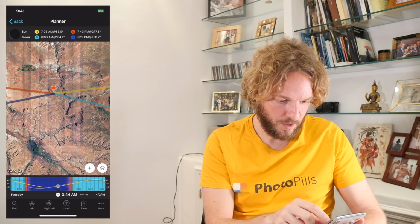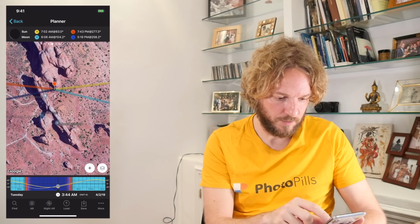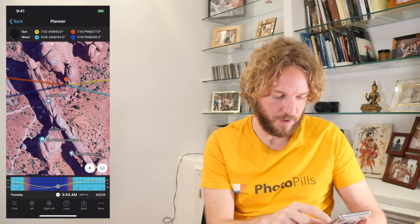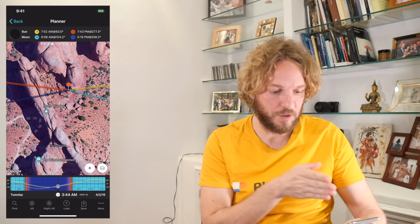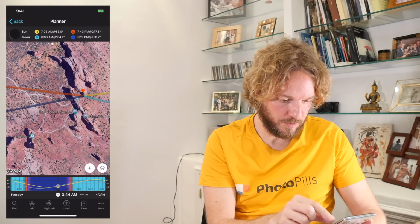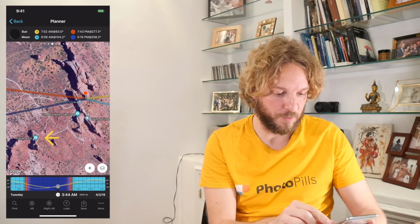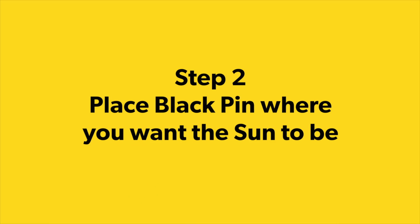If I zoom in, I'll see that the red pin is placed right next to the North Window Arch. Here we have it, and it's placed on the shooting spot. To get there, you need to walk through the North Window. So I have the shooting spot, I have the North Window, and Turret Arch is just behind it, not really far away from it. And the cool thing about this shooting spot is that I can see the horizon through the North Window Arch and also through Turret Arch. So let's move on.